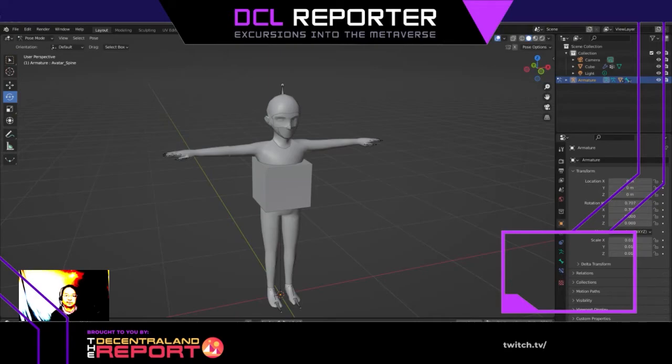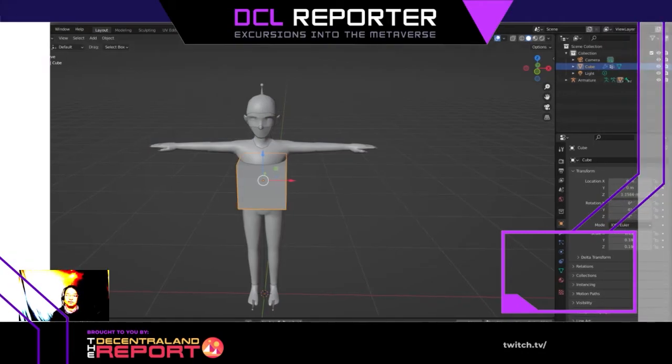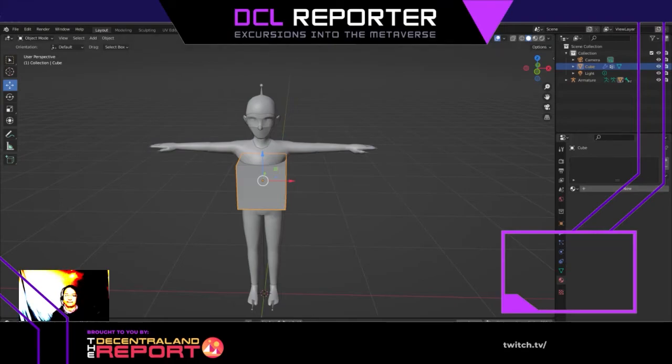Yeah, you see how we can add something to those. Let's go back into object mode. And for a quick review, let's create another texture because this is a new file. So right now, all we have in the materials.